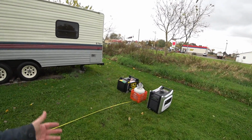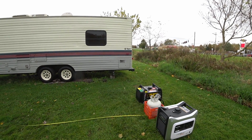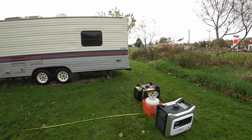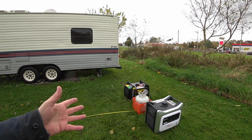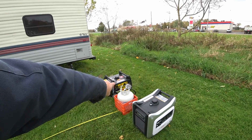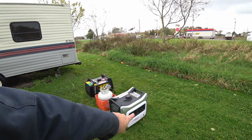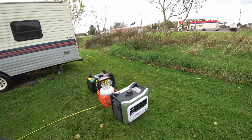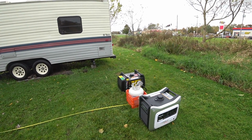You know, this sounds like a broken record because I was impressed with the Champion, and I'm still impressed with the Champion. There's some features that the Champion has, such as the electric start, that's really nice. It also has the travel trailer plug already incorporated. Again, I said that that's easily changed with an adapter, or you might be able to change that plug out to where you can just plug direct into it.